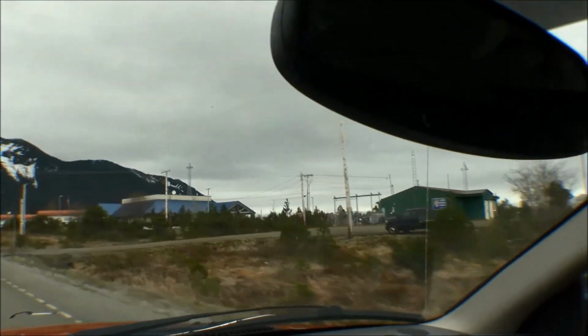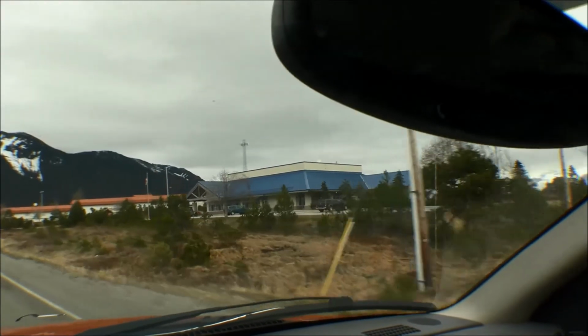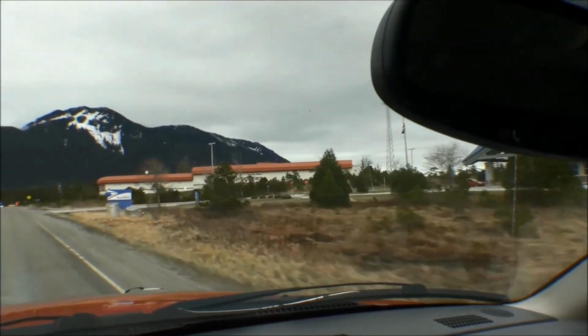The blue roof on the right side is the new post office. That's, I guess it's not new anymore. It's about 10 years old or maybe 15. It's hard to remember, but that's the post office.